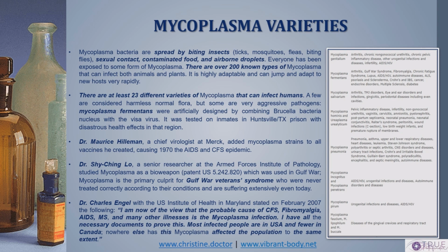Dr. Shyh-Ching Lo, a senior researcher at the Armed Forces Institute of Pathology, also studied Mycoplasma as a bioweapon. There is even a patent on this, and this was used in the Gulf War. And therefore, not only our statement, but other doctors agree with us that Mycoplasma is probably the primary culprit for the Gulf Veterans Syndrome.